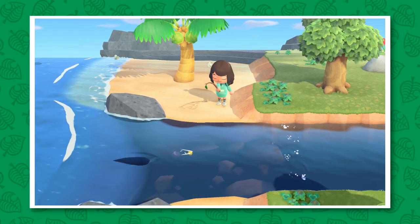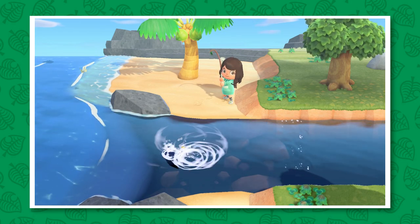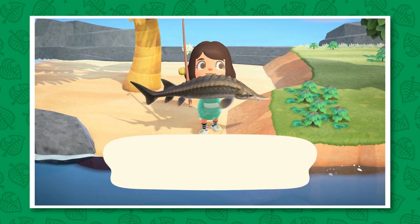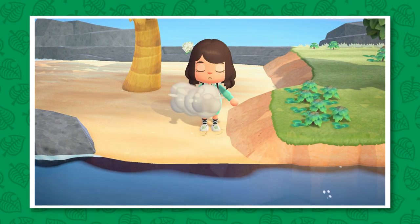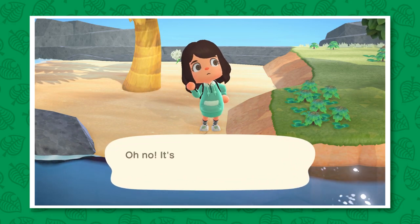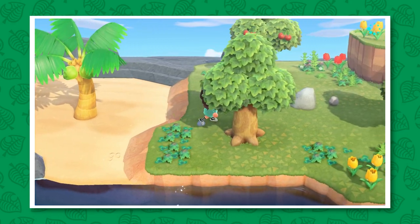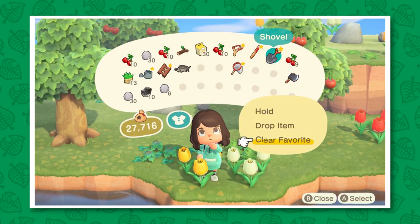Can you see that? Oh, I really hate when they bite like... Oh, what is this? Oh, wow, it's so big. Oh no, not my fishing rod right when I need it. But I think we have a workbench here, so we can probably build a new one.